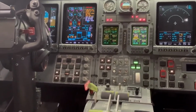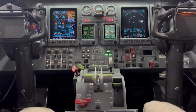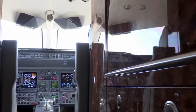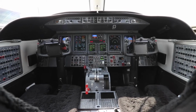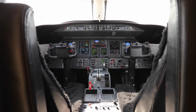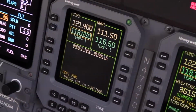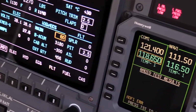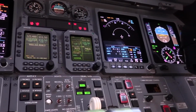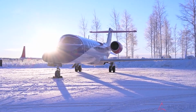One of the unique features of the Honeywell Primus system is called third cockpit. In the unlikely event that both generators fail and the ship's battery is depleted, small, centrally located screens called RMUs, or radio management units, display engine and system information and allow you to select VHF radios and even shoot an ILS. Now let's talk about the engine, performance specifications, and how it flies.